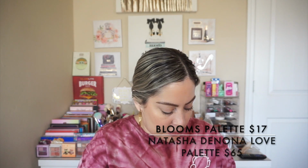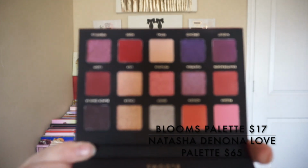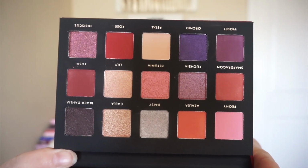I think this one is comparable, if I remember correctly, to the Natasha Denona Love palette, but I will make sure to put the correct one on the screen. Super, super pretty. I love that it has a red, which is a rose color. It's called Rose. Some purples, just really pretty colors. Let's swatch this fuchsia.